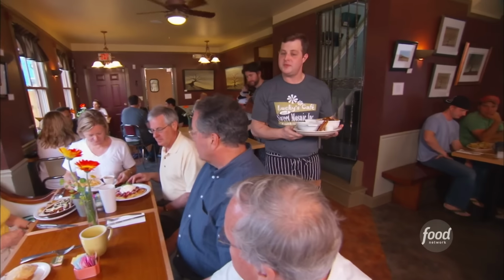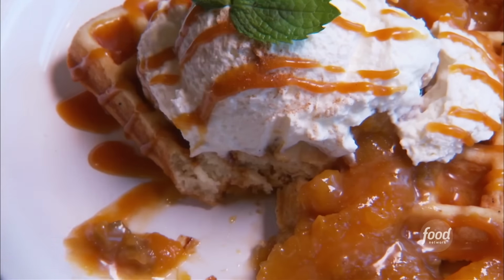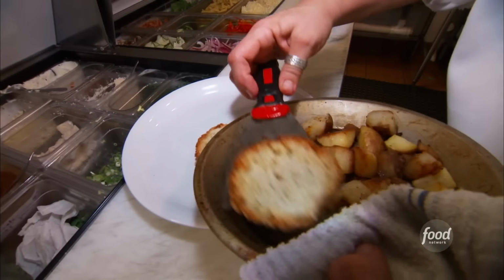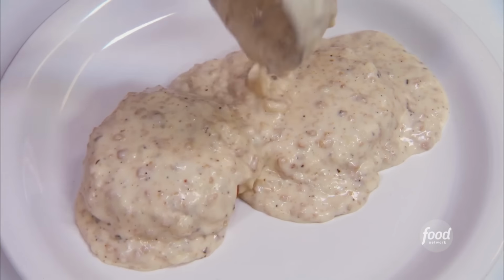What makes it so good? She comes up with really creative ideas. Steel-cut oatmeal with baked apple, tastes like an apple pie. It's out of this world. Waffles, peach compote, caramel on top. I really love biscuits and gravy. Four minutes to biscuit. Homemade biscuits. Can't beat that. House-made sausage gravy, it's fantastic.